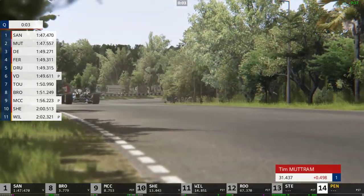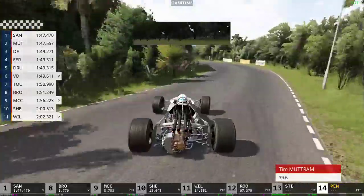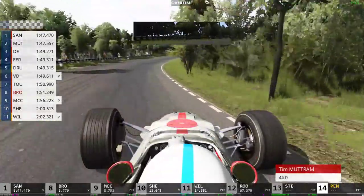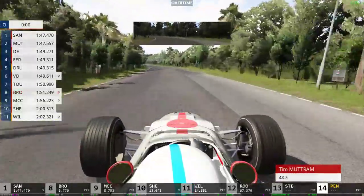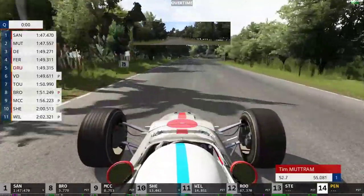And Tim Muttram, this is his last chance of the qualifying lap. Let's run on board with the slidey Brit. Look how sideways he gets through the corners. Tim Muttram, oh my word, absolutely steering it with the brakes and the throttle. And I tell you what, I noticed this last time. Whoa, as he gets very heavily over the grass, that was close.